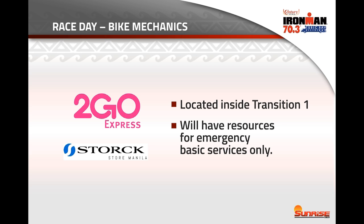To-go bike mechanics powered by Stork will also be available during this period. They will be located inside the Transition 1 and will have their own tent. Please come to them if you need their services.